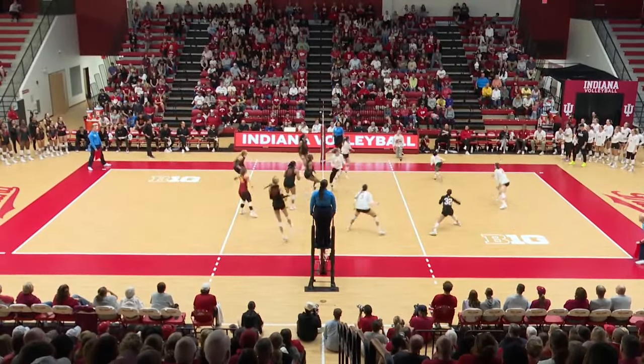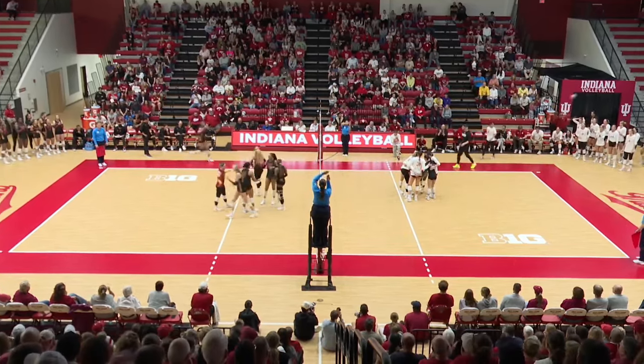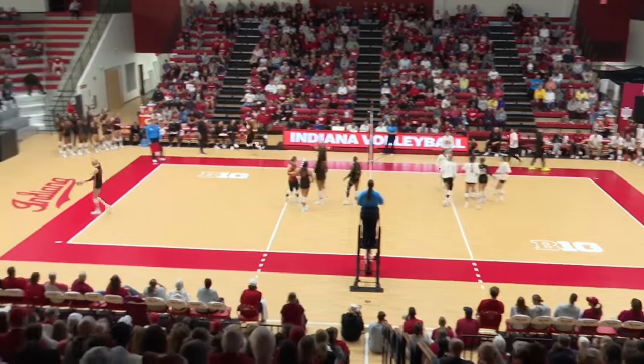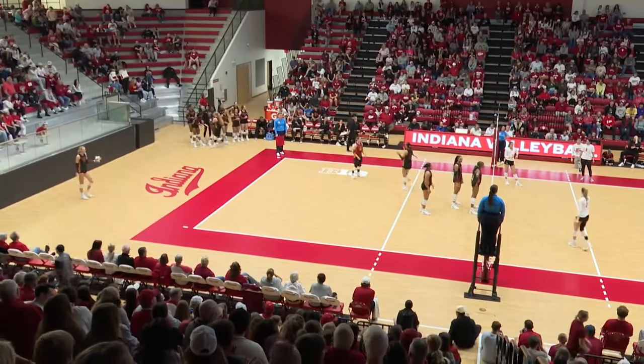Here's Ariel, back to Ariel, and that one's tipped away. Sell tried to block it down, but Ariel chipped the block, and it's a point for USC. They break the scoring run for the Hoosiers. 14-11 in favor of Indiana.